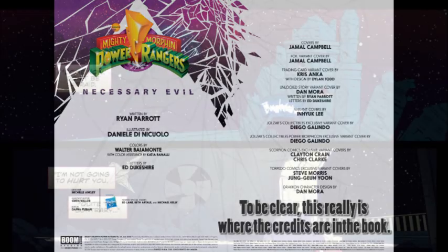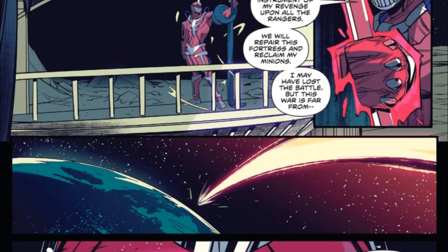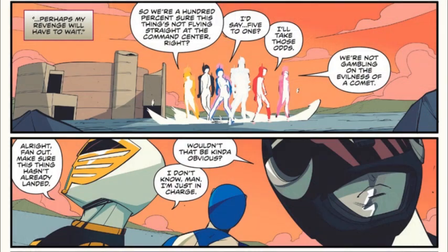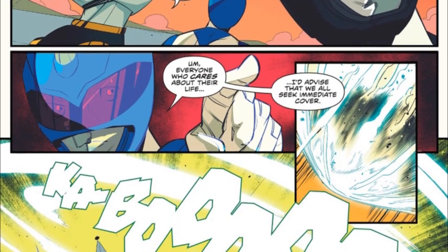Yeah, there's more. On the moon, Zed has returned home, finding the snake that is his staff and transforming it back. He talks about rebuilding the temple, finding his minions, and starting the war again. But then he sees that streak of light headed towards Earth, calling it interesting, and saying his revenge may have to wait. The Rangers think it's a comet, Tommy telling them to fan out and see if it's already landed. But it hasn't, as Billy spots it flying straight at them. It crashes to Earth, landing with a booming thud.